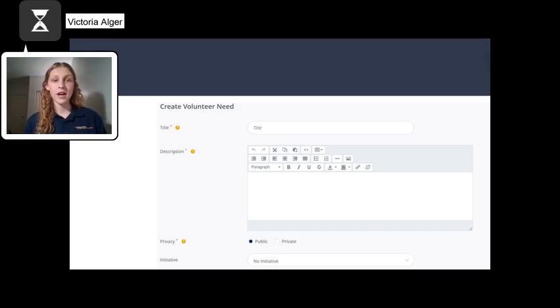You will title and describe your need, and then decide if the need will be public or private. Private needs will only be accessible to people that are given the iServe link. This setting is most often used for club-specific needs or needs only a few people will respond to. Public needs are available to anyone who wants to participate in the volunteer opportunity.